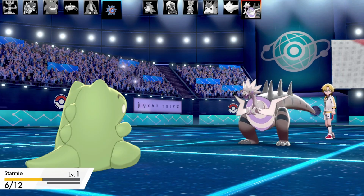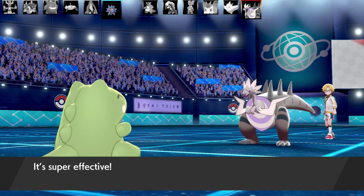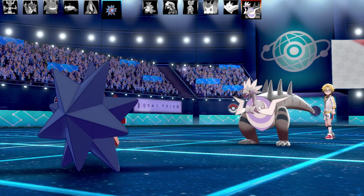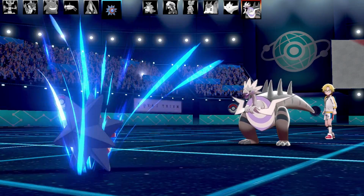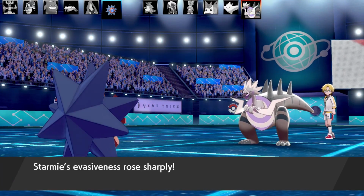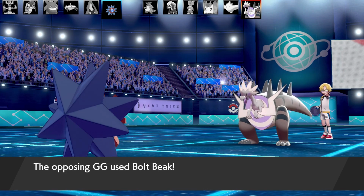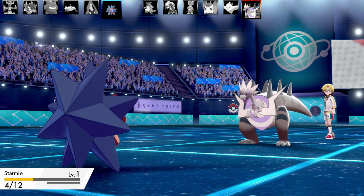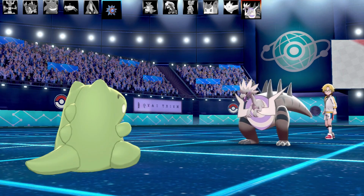This is really bad, right? Because this turn, I didn't go for a Substitute. I anticipated them to miss, and I went for a Minimize. So I've got 2 Minimizes up, and I've got a Bright Powder. By no means am I out of the woods. This could land, and it doesn't land, and my Starmie is able to get another Substitute up. So I've got one more Substitute up here, and then I'm done.